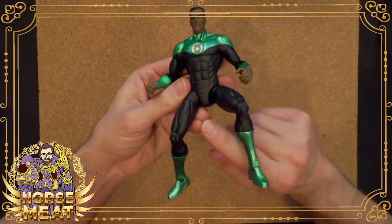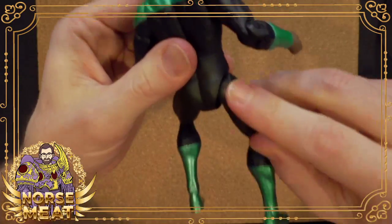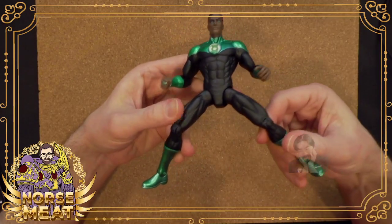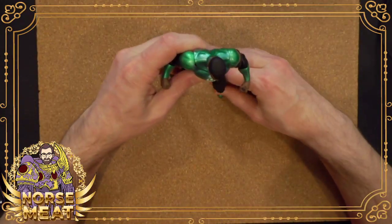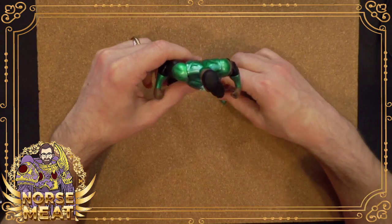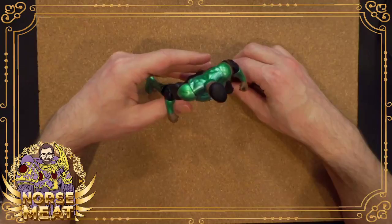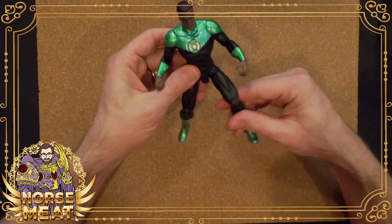You can see he's got these ball joints for his thighs that actually work pretty well and don't look too weird. Some poses, if you have his legs spread too far, will look a little weird, but he's got a nice range of movement. The ankle articulation makes it so that even with wide, big stances, you'll still be able to get him to stand up, which I love. There's nothing worse than a figure that won't stand. You can do super kicks, all sorts of cool stuff.